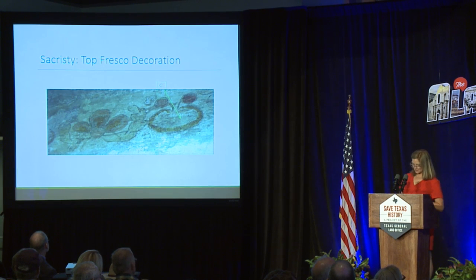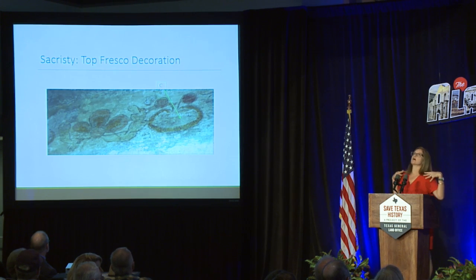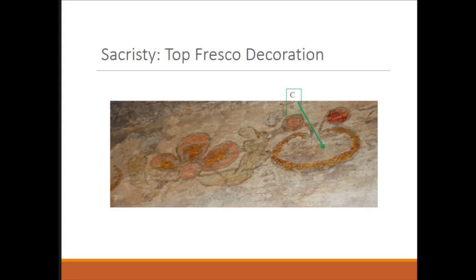So we're going to do a little analysis on the floral and pomegranate design, which is located at the top portion of the east, west, and south walls of the sacristy. So just pretend like you're there and Trinity's got their gun, and so we're going to sample an area on the wall. So the red seed of the pomegranate that you see at the top right consists of vermilion, which is a mineral found in Europe, not found in Texas and not found in Mexico. So from that, I can conclude that when the missionaries came over, they brought pigment with them.